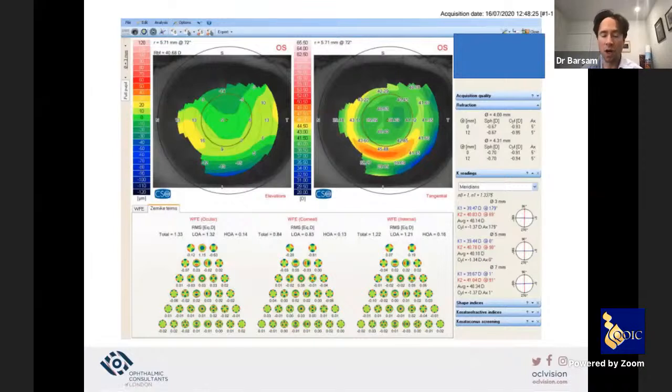I use Schwind for all of my laser vision correction, and they actually do a dioptric conversion of the root mean square amount in microns to what it would be roughly considered to be in diopters. So you can look at the amount of spherical aberration a patient has before and after. And it's amazing how much spherical aberration patients actually tolerate.